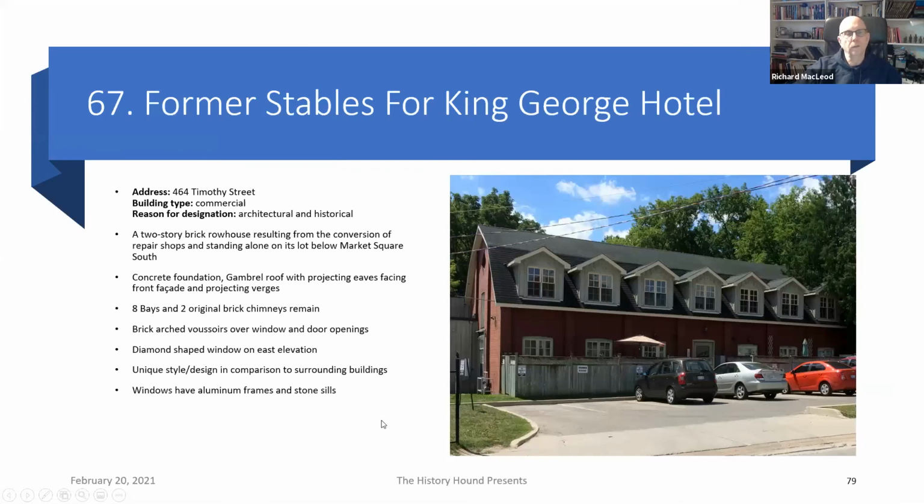Here you are. Here's your stables, Herb. This is the former stables for the King George Hotel. Yes, there was a fire there, but they never burned to the ground. So they were restored. And when they were first restored, they put in stores in here. They were all different artisan, is that the word? They were all artist stores. So candle maker, you know, that sort of thing. They didn't do very well. So then they turned them into upmarket townhouses, and that's what they are today. And they're very nice inside, well located, nice quiet street out here.